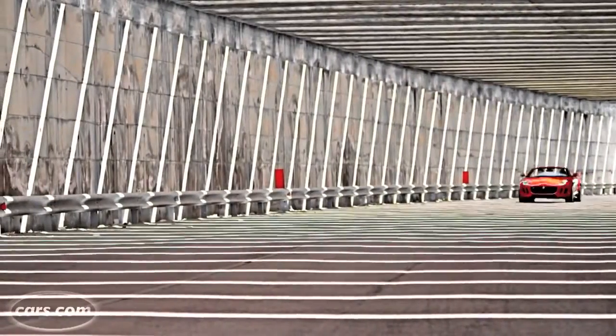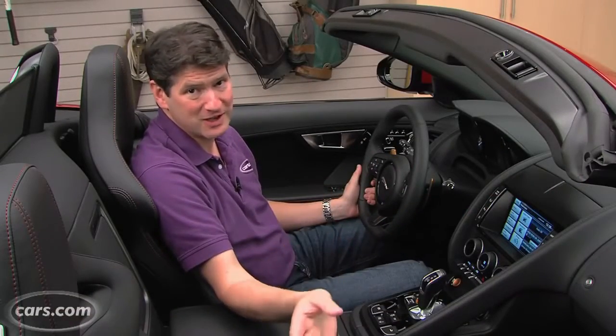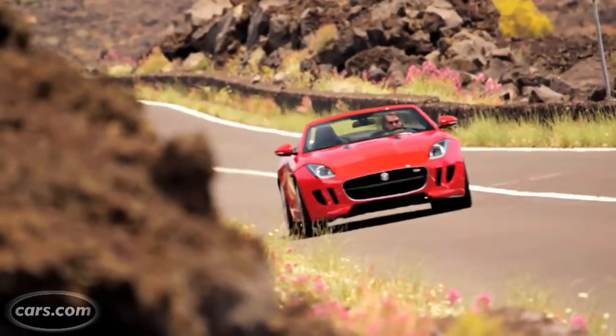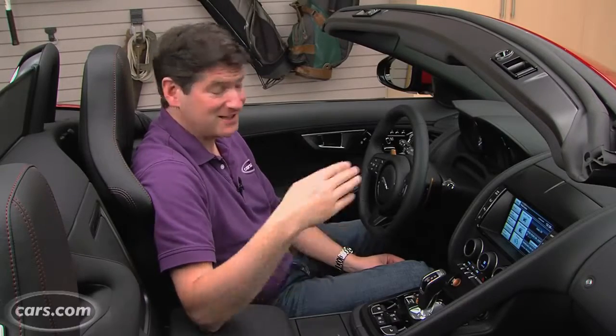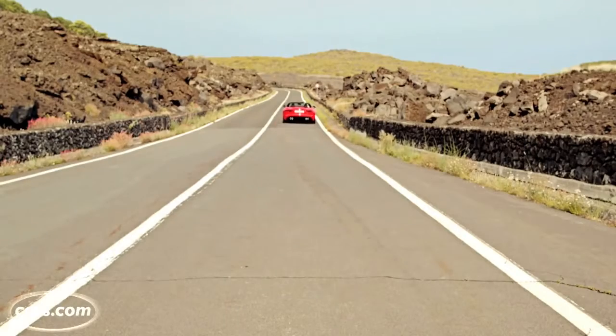We all seem to agree that there could be better steering feedback, but we've also said the same thing recently of the Porsche Boxster and Cayman, which are in some ways comparable cars. As for acceleration, really nice. 5.1 seconds to 60 miles per hour in the base version, 4.8 seconds in the F-Type S, and in this version, 4.2 seconds to 60 miles an hour.